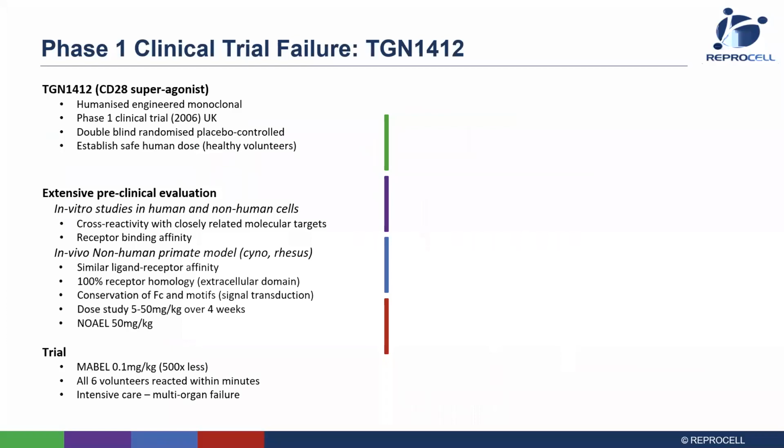So both schools of thought were highlighted in a failed trial in the UK back in 2006. If you can cast your mind back that far, this was a phase 1 trial for the CD28 agonist, TGN-1412. And this was a double-blind, randomised, placebo-controlled trial to establish a safe human dose for subsequent trials. It had extensive preclinical evaluation, as you would expect, both in vitro studies for cross-reactivity, receptor binding affinity, etc., and an in vivo model, which in this case was the non-human primate model.